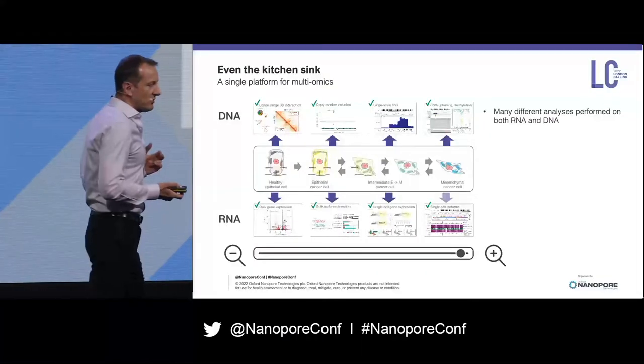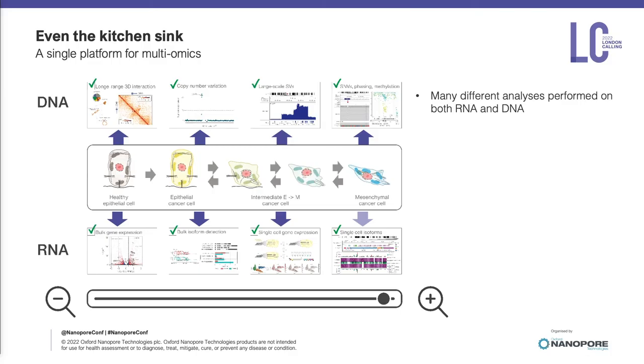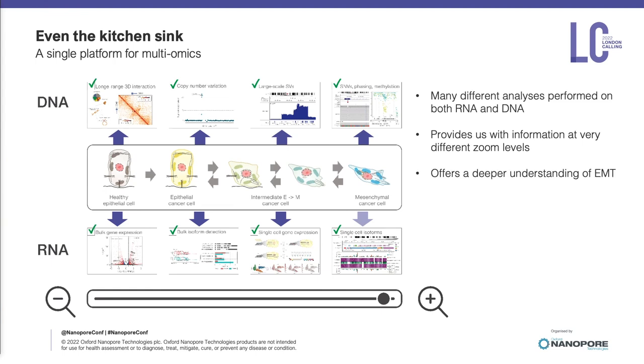So I'm going to wrap up by summarizing everything that I've shown you and talked about, which is that it's possible, just with nanopore data, to do a whole range of different analyses at both the DNA and RNA levels. And these analyses can be done at different levels of resolution as well. You can do very zoomed-out analyses. You can do very zoomed-in analyses. You can do all of the analyses.